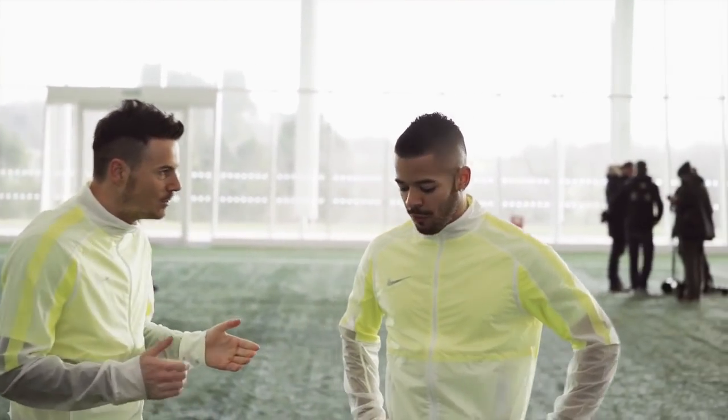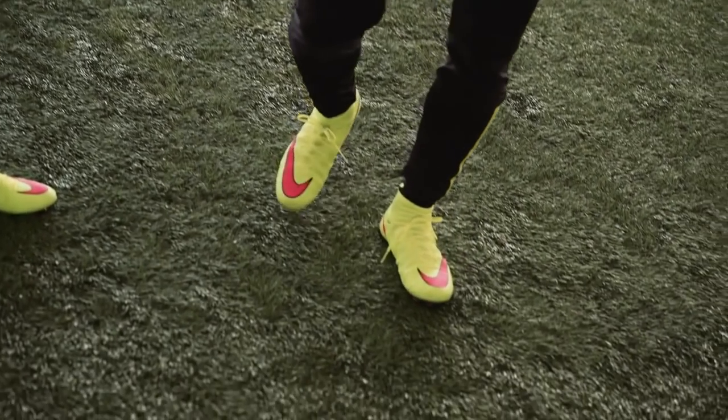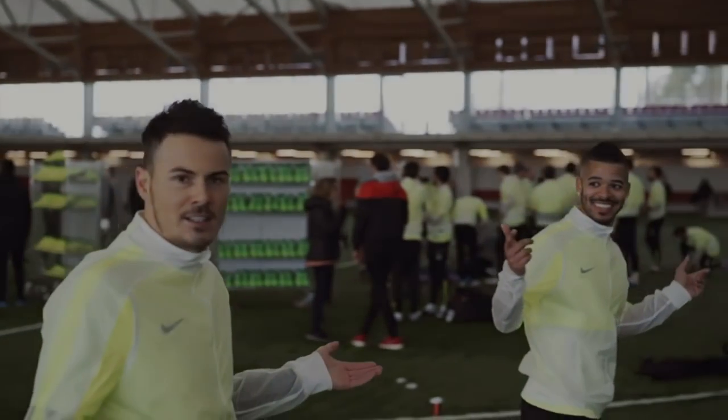What about you? For me, it's as simple as this. As soon as I put them on, I knew. These are the boots I'm wearing later on this afternoon. Simple as that. Don't ask me how I knew. Jezza, give explanations. No explanations.